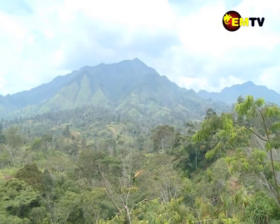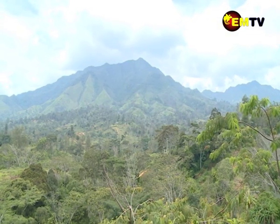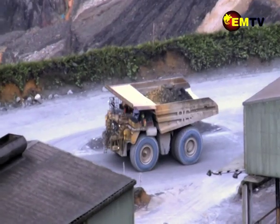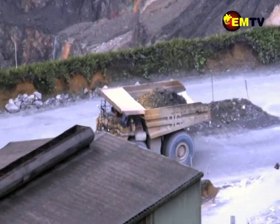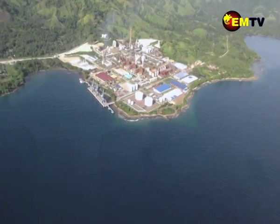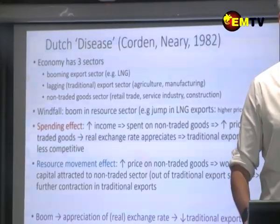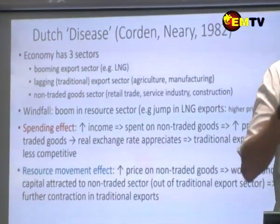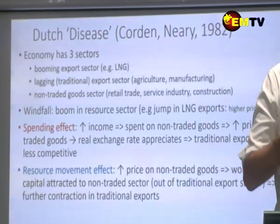Some of the main challenges of a resource-rich country like PNG are when the country relies more heavily on revenues from commodity exports. This is called a Dutch disease. We increase the demand for our currency, right? So we make the kina stronger. This is a very simple way of thinking about it. We make the kina stronger.